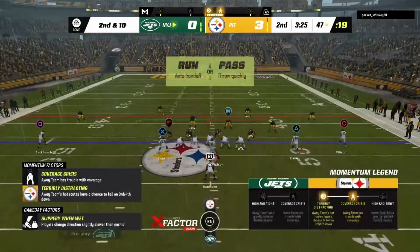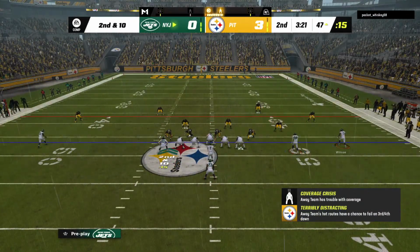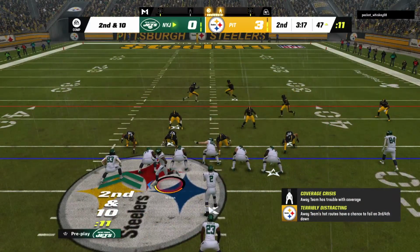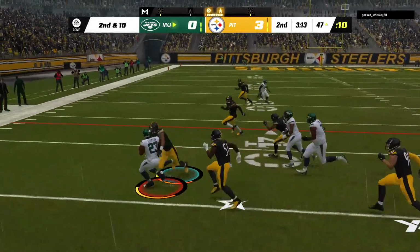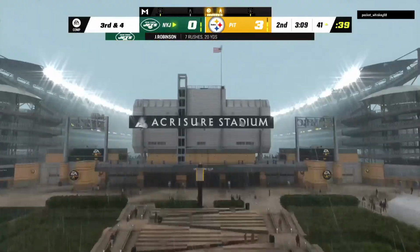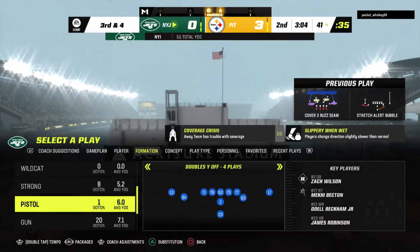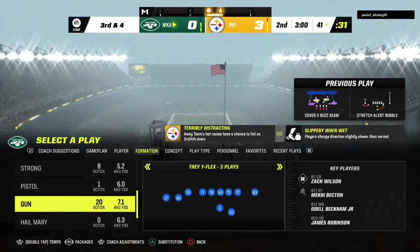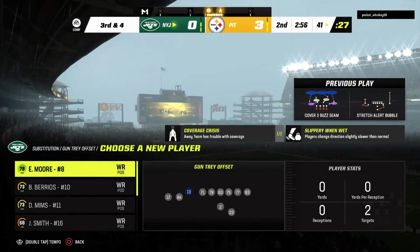So after the run for no gain, here's 2nd and 10. In motion left is Wilson. Again, it's Robinson, and he picks up about 6 as he gets this down to the 41. He had to fight for every yard on that run. Shook himself free of a tackle and kept fighting, even with the rest of the defense closing in on him. That's the kind of effort you'll take every single time.